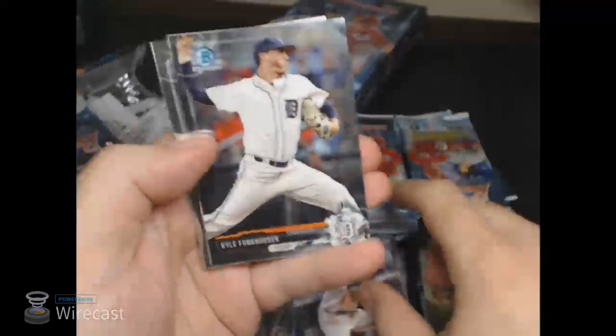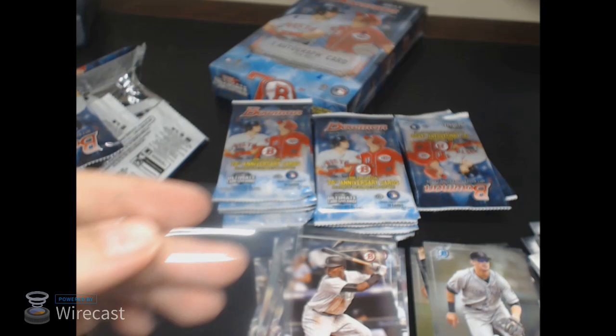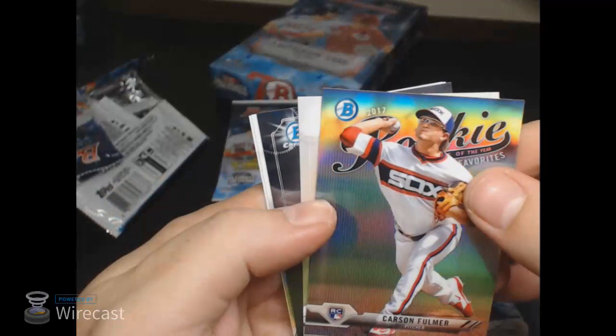Funkhauser, chrome. Brendan Rodgers, chrome. Austin Voth, silver paper, $341 of $499. Schultz and Daz Cameron, chrome. Carson Fulmer, rookie of the year insert.